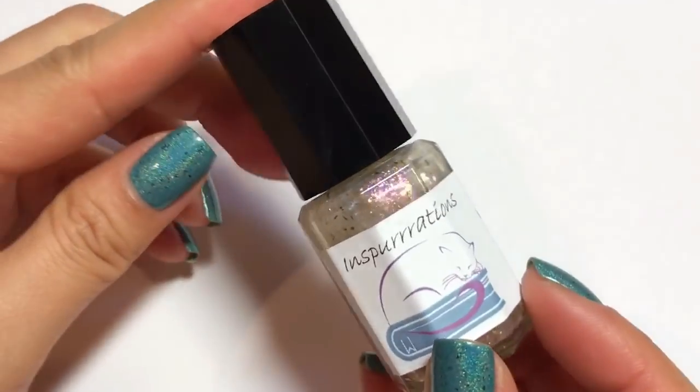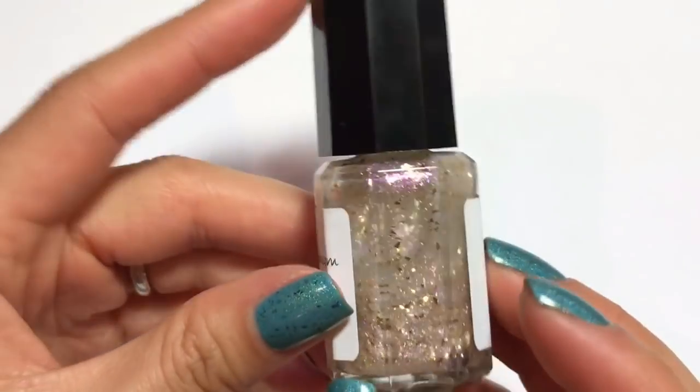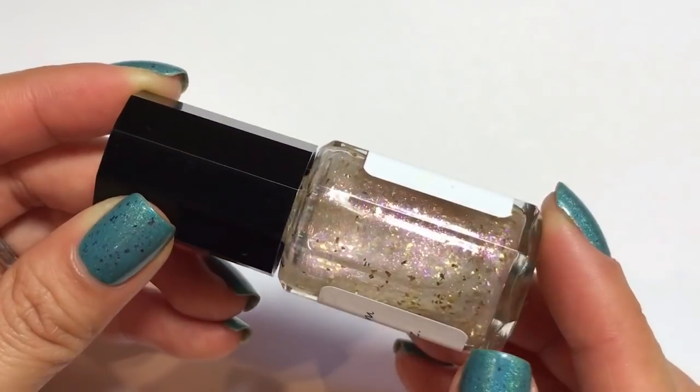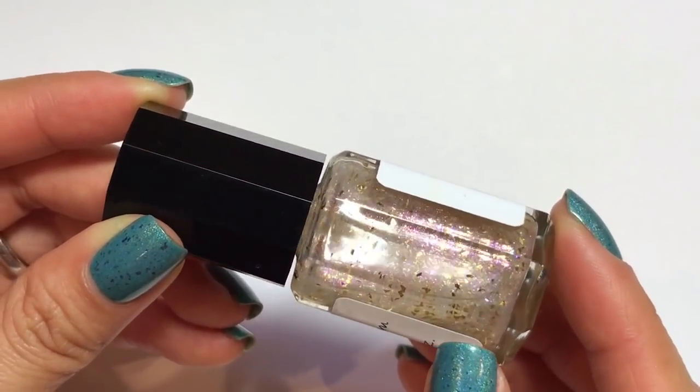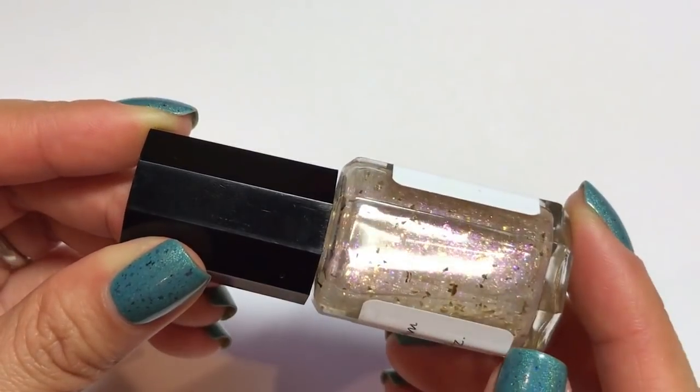The first one here is a new brand for me. This is Inspirations, and this one is in the color Zacharias 916, and I've used it quite a bit already, and I do really like it. It's a shimmery topper with a gold to pink flash, and it also has a lot of gold flakies.